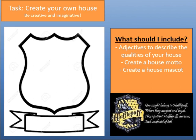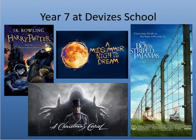Create your own house shield with your own house motto, your own house mascot, and then add in your adjectives as well. So try and be quite creative with your adjectives. Try and use sophisticated adjectives if you can. And that is your big creative piece that I want you to do, please, for your transition work and bring with you in September.